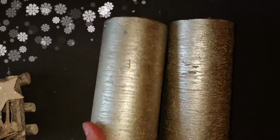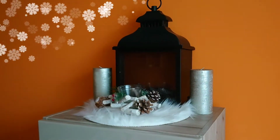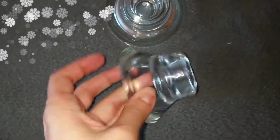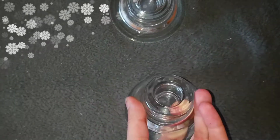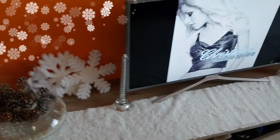These candles, I wanted to use them here next to the TV, but I believe these work better on the sides of the fireplace. Yep, much better. Love these IKEA candle holders. I'm always overthinking this as they have two sides, but this time I decided to go with the tall candles.